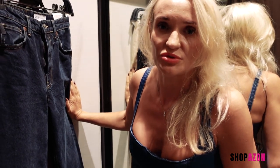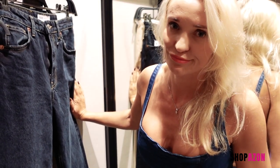And this completes our Zara denim review. That was a real frenzy, all denim, and I loved it. And as you could see, Zara has so much choice of jeans. Denim Xenia. They have pretty much everything for everyone. High rise, mid rise, boot cut, wide leg.